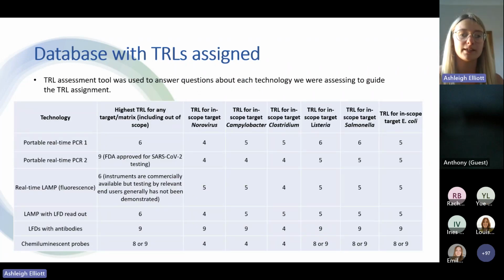So we used a technology readiness level assignment tool to answer questions based on our framework about each of the technologies we were assessing, to guide the technology readiness level assignment. And our assignment is just based on the needs of this particular project, using obviously the framework developed for the project and just based on the results of our literature search, which covered the last 5 years.